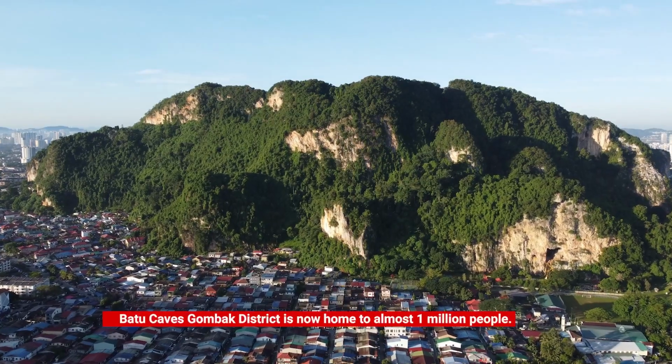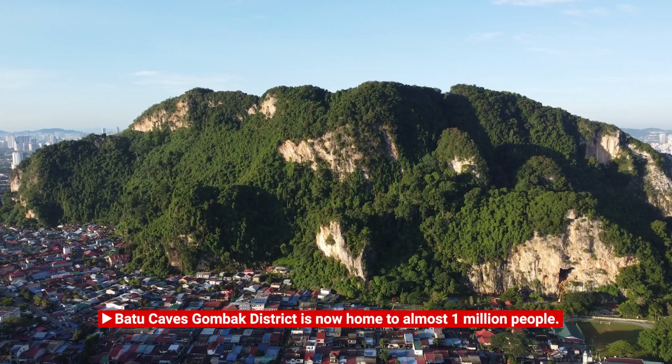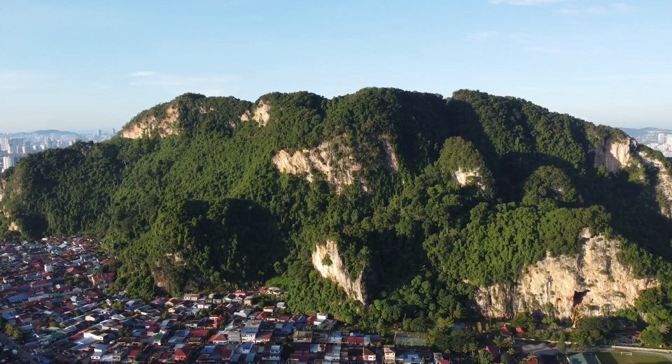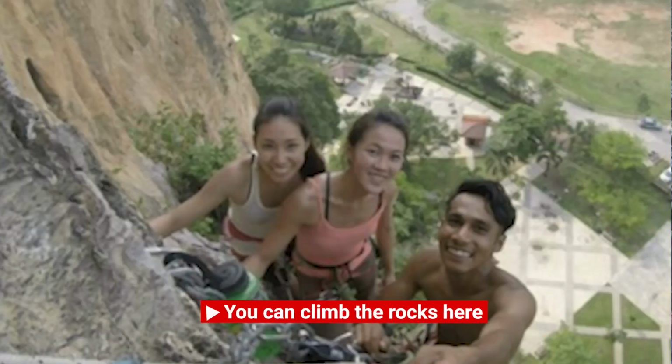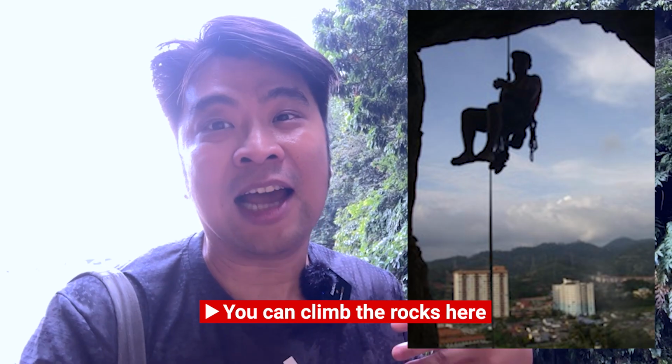We are almost there. If you look down, you really get a great view of the city of Kuala Lumpur. Now, it used to be on the outskirts of Kuala Lumpur, but Kuala Lumpur basically grew and grew, and it has now surrounded Batu Caves, and Batu Caves is now a residential area here in Kuala Lumpur. So you can climb up the stairs like what I'm doing now. If you're more adventurous, you actually can do abseiling and rock climbing.